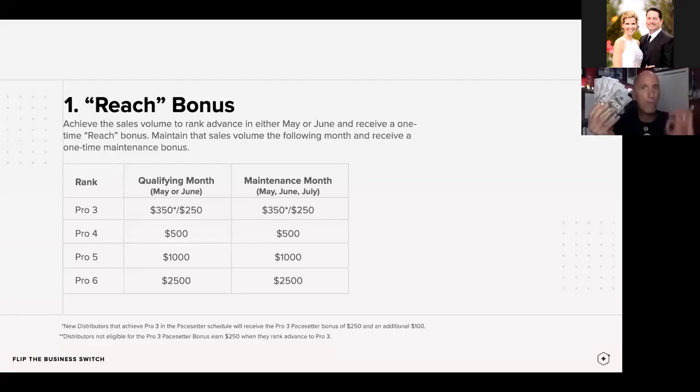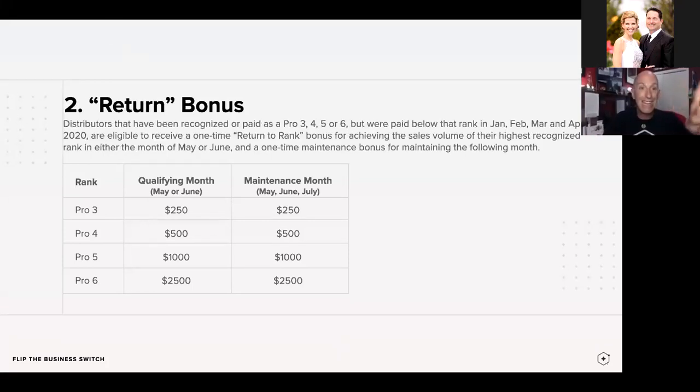Pro 3, Pro 4, 5, and 6. Pro 5. And guys, Pro 6. By the way, there's 20 of those plus 5 extras. So I know that's a crazy visual. Don't think, oh, it's all about the money. But guys, with this promo, I want you to see what it looks like for real. This is for real. So that's what the reach is to get there.